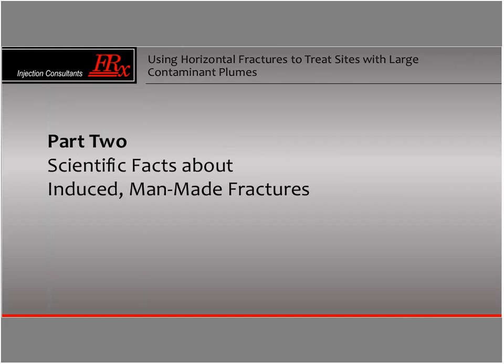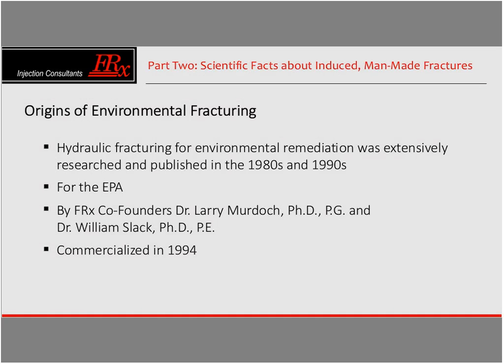So the next section is about the science behind what we're doing with hydraulic fracturing. The science was worked out in the late 1980s when the EPA funded some research at the University of Cincinnati. And that's where 2 individuals, Dr. Murdoch and Dr. Slack, got together and ran a laboratory on behalf of the EPA for the better part of a decade and spent a few $1 million of research money sorting out the techniques and benefits processes of creating horizontal hydraulic fractures for the purpose of remediating soils and groundwater.